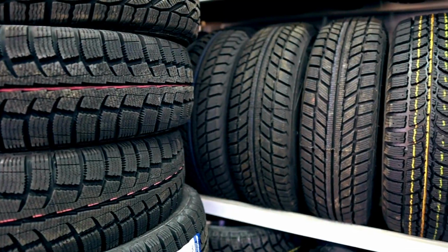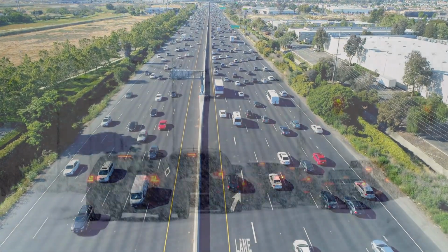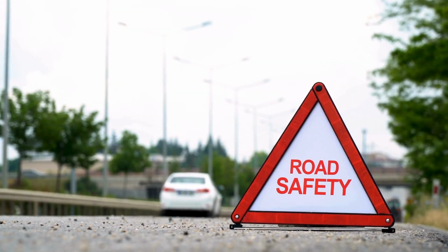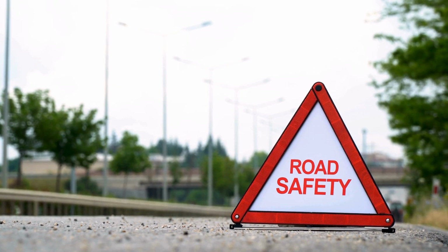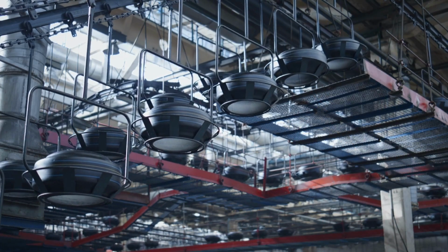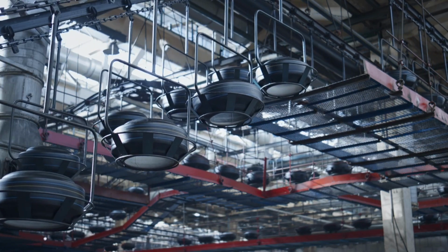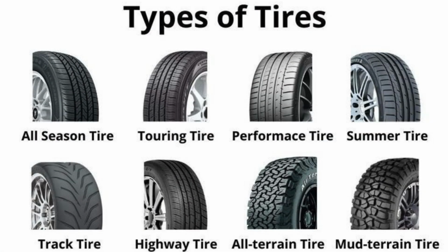The tires. Whether you're cruising down the highway, navigating through a snowstorm, or exploring off-road trails, your tires play a vital role in your safety and driving experience. In this video, we'll cover everything you need to know about automotive tires. Let's get started. First, let's talk about the different types of tires available and their specific uses.